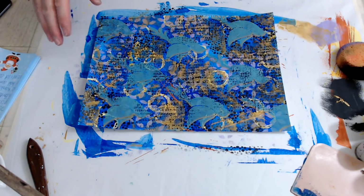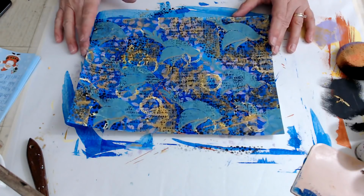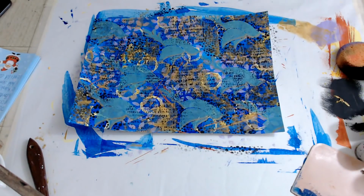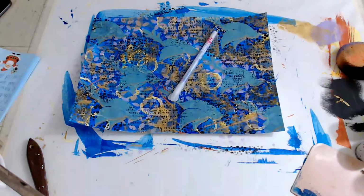Of course, I'll post a picture of mine, cut up so that you can see where I've added the border. All right, let me see what I can find here. Oh, that's not good. There we go. I'm going to use this glue pen. Now that essential oil was going to come flying out of there.